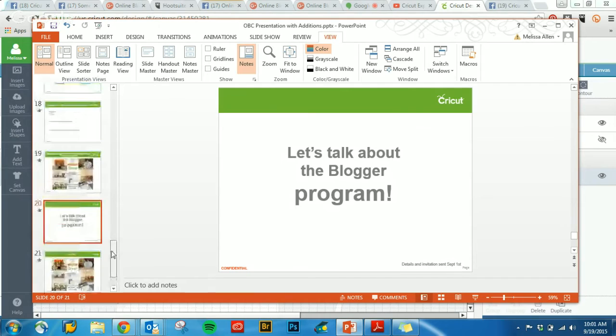Perfect. I love that. We also have a section on our website about our blogger program, and there's an email proxy set up on there. So if you want to learn more about the blogger program, you can go through there. If you send an email to that address, I believe it's bloggeroutreach@cricut.com, then that'll forward through to me as well. I would love to connect with any of you if you even just have questions or if you're interested in participating in that program.